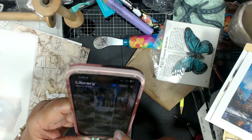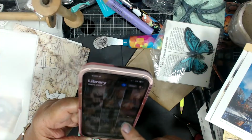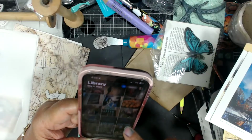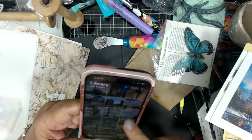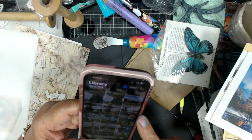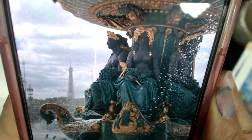So let's see if I can show you. I have so many pictures. It's like the gold bridge that we saw. Oh, here's my, look at this. I love this fountain. I want one of these. It's a mermaid fountain. Mermaids.